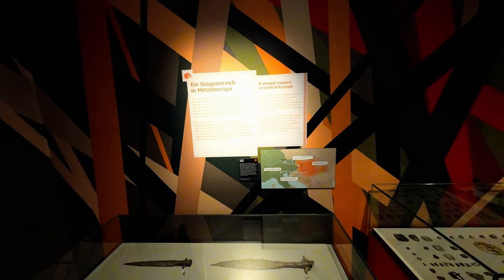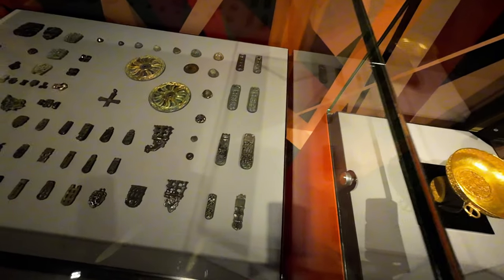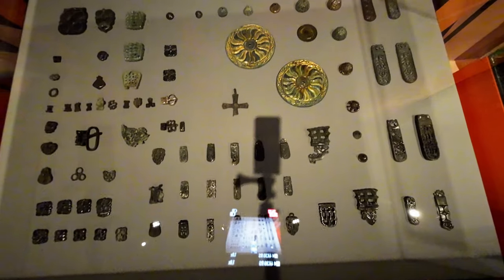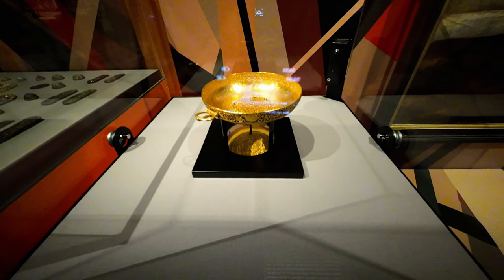Now we're going through the ages. A steppe empire in Central Europe. The European steppe culture. And again, more items that have been recovered as grave goods or from finds. It just says a hoard of non-ferrous metal objects. An exquisite chalice here. That is beautiful, isn't it?